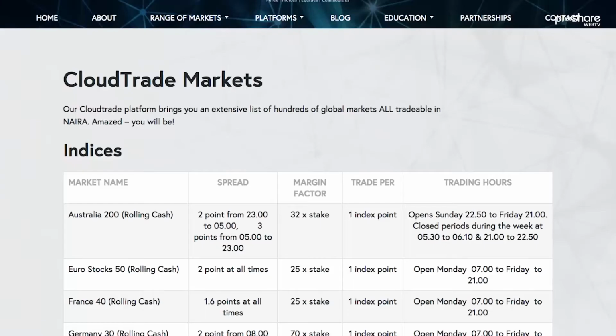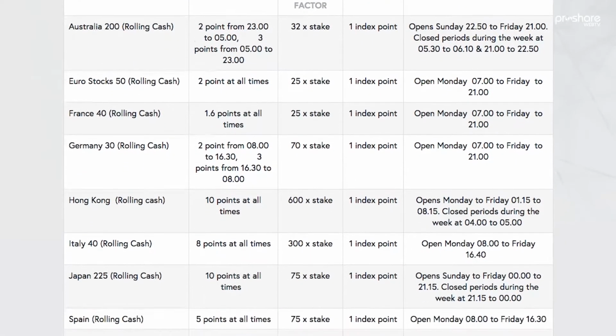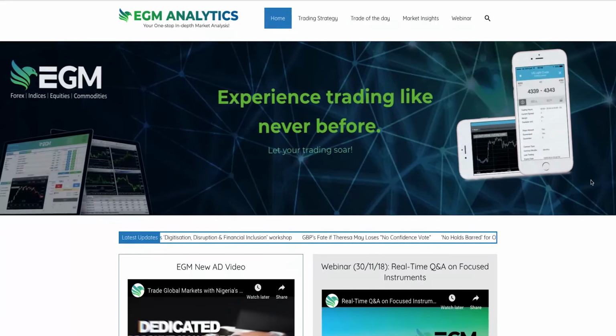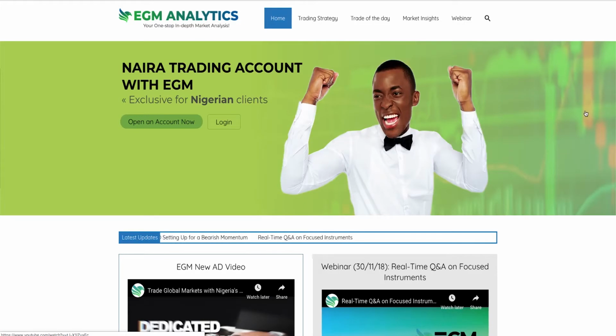But we went a step further by innovating, by creating something called the Cloud Trade Platform. This is a Naira-based platform on web browser, meaning you don't have to download it the way you download an MT4. You can also use the Apple app or the Android app. So on your mobile phone, you can download any of our apps and on your web browser. And you can trade global markets with Naira. I'll put that into perspective for you. You can now trade any financial instrument in real time using Naira. You can go long or short on Apple, Google, Snapchat, Barclays, oil, gold, you name it. You can trade it with EGM.